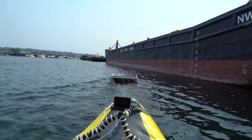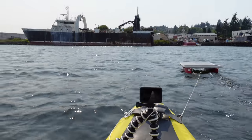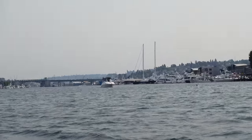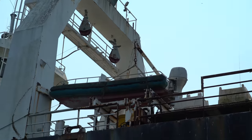Okay, buddy. Are you gonna turn? Nope. Okay, I'm turning you. Oh geez, got so close. Oh, there's the pirate ship. Oh good, it just hit a waypoint and now it turns to go to the other side of the canal here. Conveniently right in front of that boat. Wow, the Highland Light. Look how grungy this thing is. It's got a dinghy up there, nice dinghy.